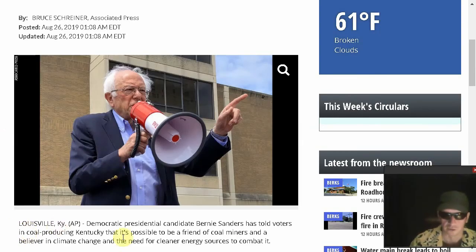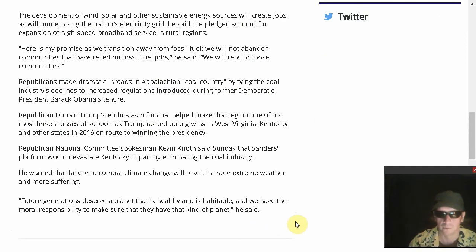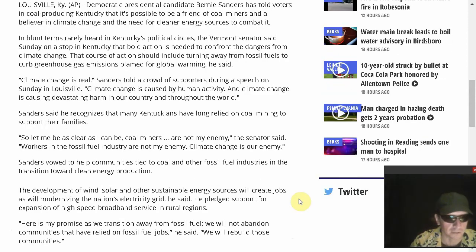Now let's talk about climate change, ignorance, and stupidity. Bernie was in Kentucky yesterday offering free stuff. Let's read a quote. "Future generations deserve a planet that's healthy and is habitable, and we have the moral responsibility to make sure that they have that kind of planet." I'm trying to do his robotic hand motions, and it's pretty hard to do. Well, guess what he's doing? He's talking about giving you free stuff.